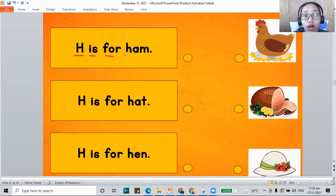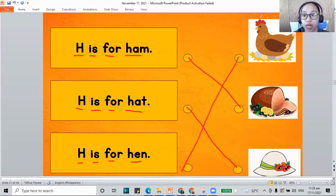H is for ham. This is the ham. H for ham. Another one. H is for hat. Let's make a line. This is the hat. And then the next. H is for hen. The mommy chicken is a hen.